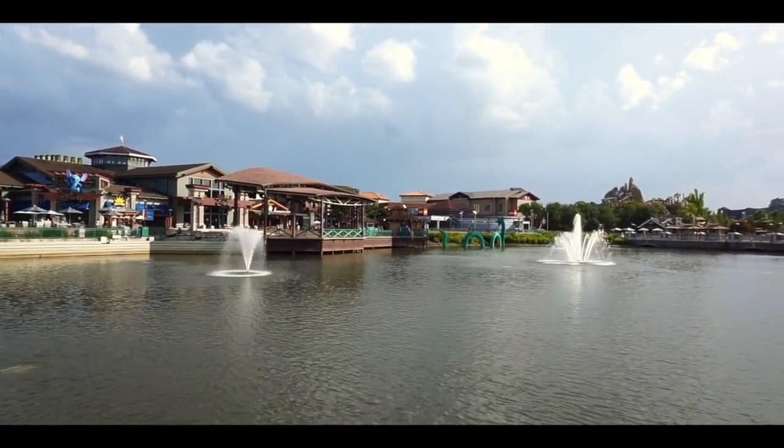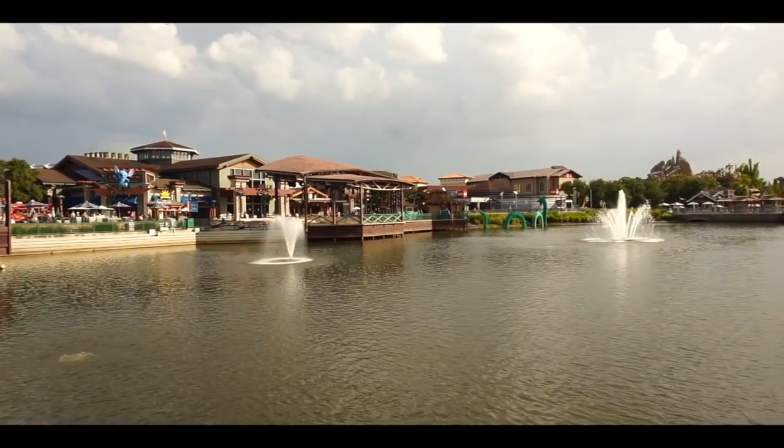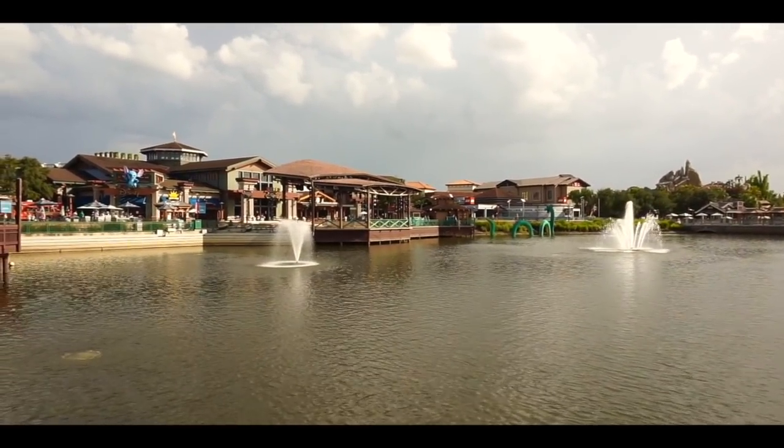Now this photograph was taken in this area. Straight ahead you can see that was where the Pottery Chalet used to sit. No longer exists. Now it is a part of the Lego, World of Disney, Starbucks area. It was in that general area next to the stage. Whole lot has changed. You can see someone riding in a boat, some people shopping, looking at all the different kind of pottery they have. And this is what it looks like now in the year 2020.